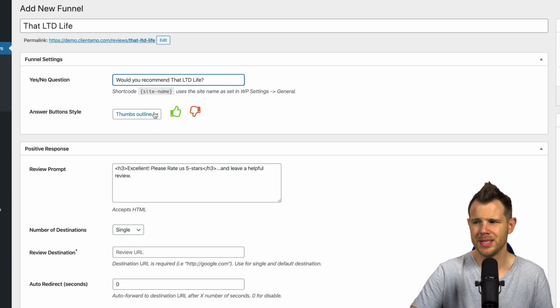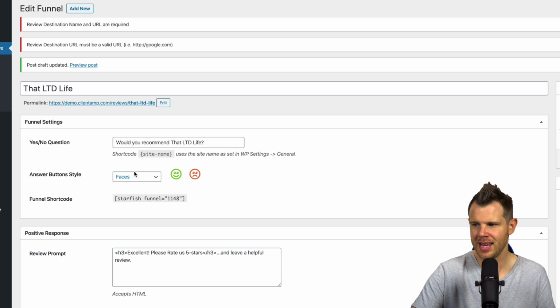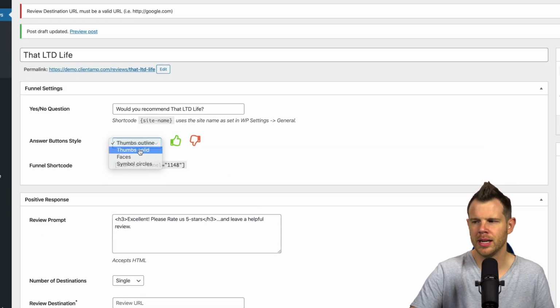And I have a thumbs up, thumbs down. Of course, I can change this. Now, the way WordPress works is it's not going to update until, this isn't a Starfish Reviews thing, this is a WordPress thing. So I actually need to save a draft here. And then I can go ahead and change the icons. You can see here, thumbs outline, thumbs solid, faces, and symbols. All right, so I can choose which one I like. I'm going to go with faces.